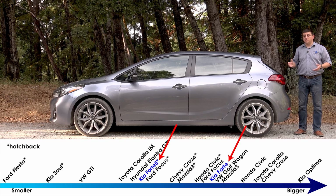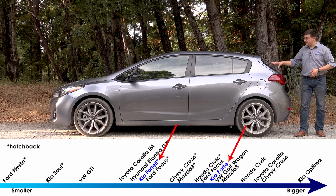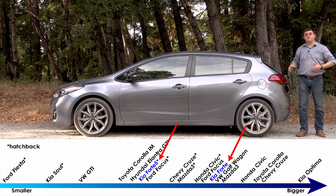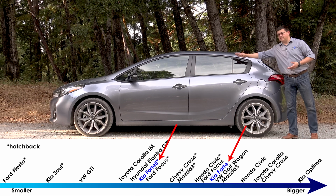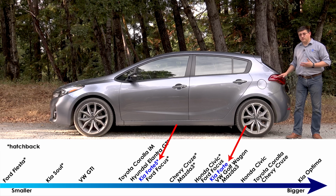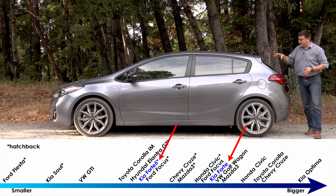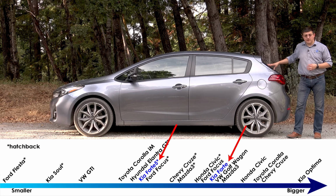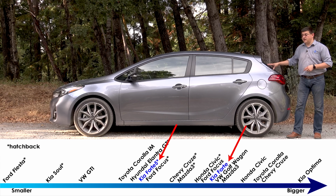In terms of overall profile, you'll notice that the Forte5, which is what they call the hatchback, has a slightly more classic hatchback profile than the new Honda Civic hatchback. The new Honda Civic hatchback really is more of a liftback. It has a very horizontal rear window, and that makes that vehicle overall a little bit longer and a little bit less practical when it comes to overall space efficiency. But we do find a little bit more cargo room in the back of that Civic hatch than we find in the Forte5.